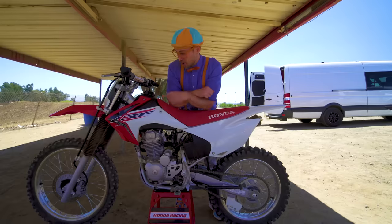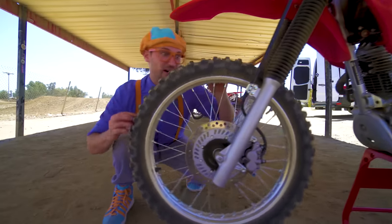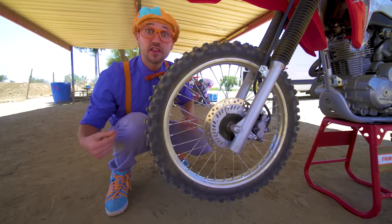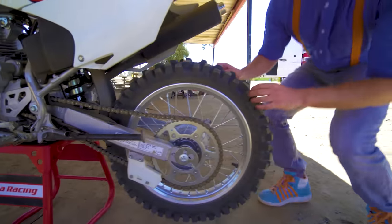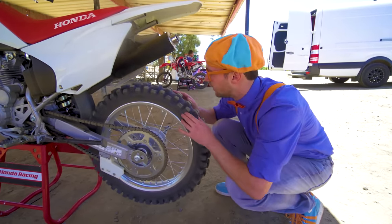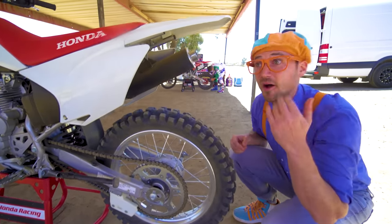Whoa! One, two! Let's look at the front one. Wow! Look at it spin! Whoa! Let's go to the back wheel and tire. Whoa, look at this back wheel and tire. Wow, look at it spin. Wait a second. Do you see what I see? Yeah, it's a person. Let's go meet him, come on.